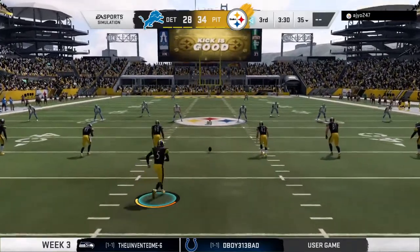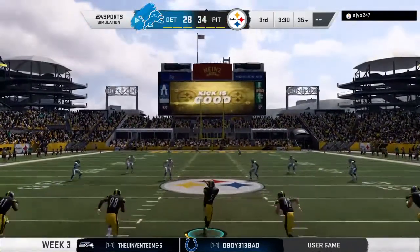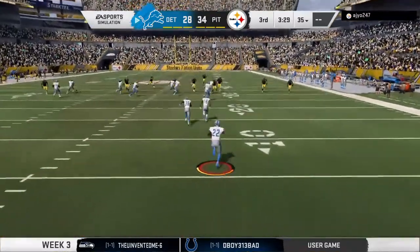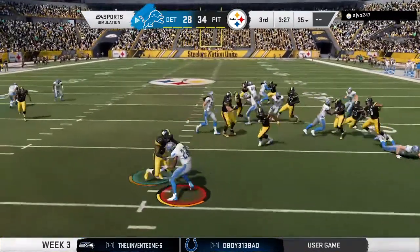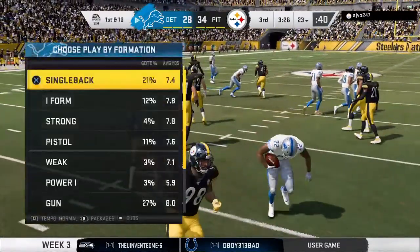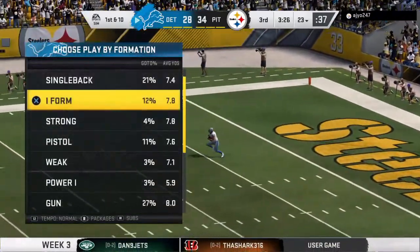Now after the touchdown, it's Bosher to kick it away. This is fielded at the goal line. And he'll get across the 20 before he's brought down at about the 23-yard line.